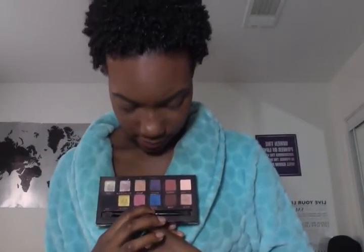All right. On to the eyes, which are super simple, super easy. I used one palette, which, guess which palette? My Anastasia Beverly Hills Shadow Couture World Traveler Palette. And the featured shadow is this color right here. Azure. I think it's Azure.